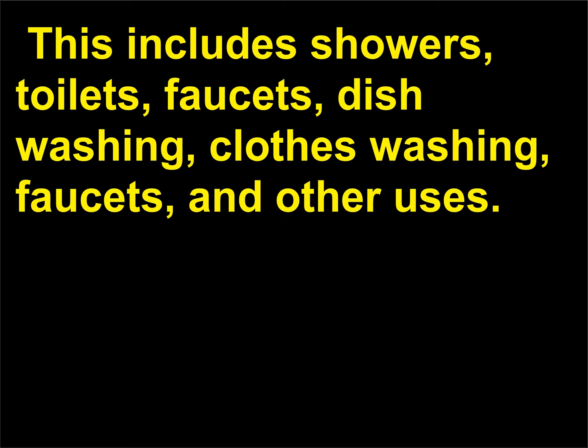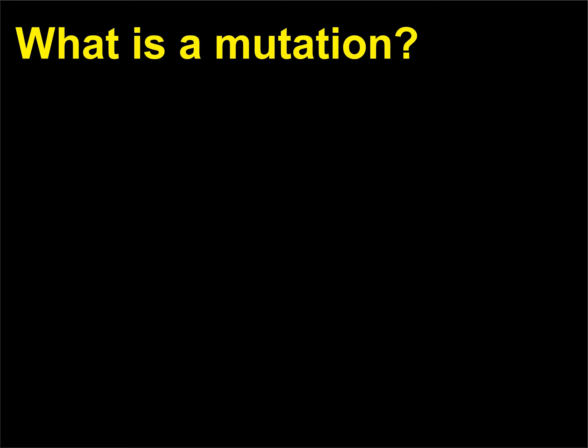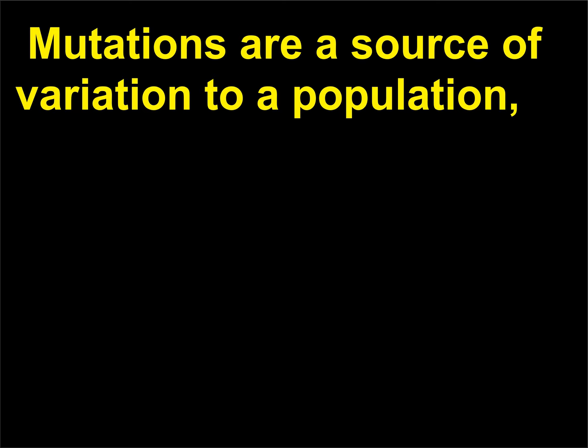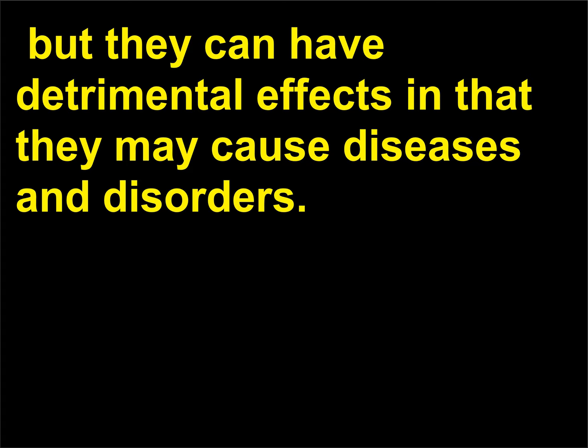What is a mutation? A mutation is an alteration in the DNA sequence of a gene. Mutations are a source of variation to a population. But they can have detrimental effects in that they may cause diseases and disorders.